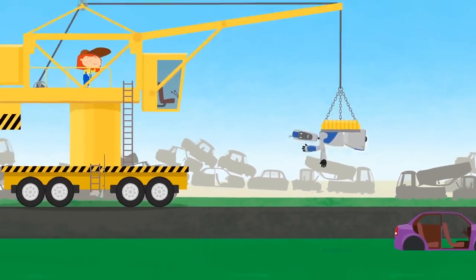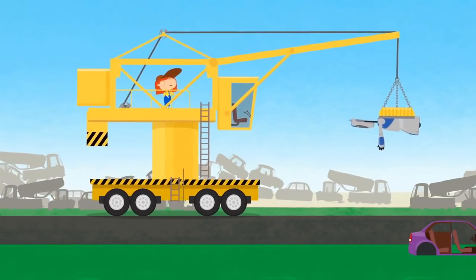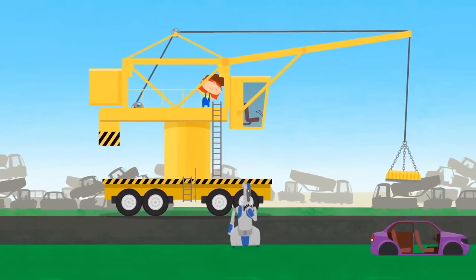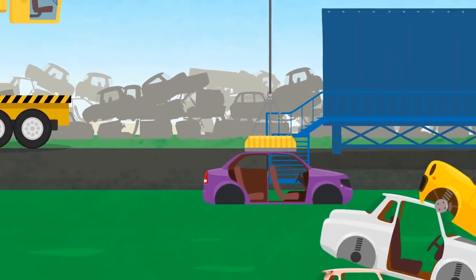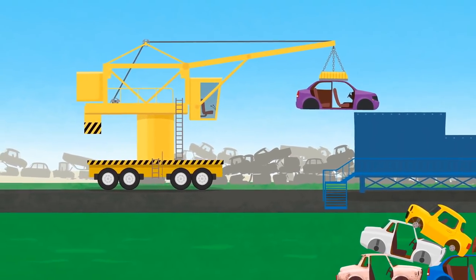And it's lifted up Handy. Oh no, we don't want Handy to be recycled. Put him down, Dr. McWheelie. Good. It's time to send the purple car to the shredder. We'll find out how it works.